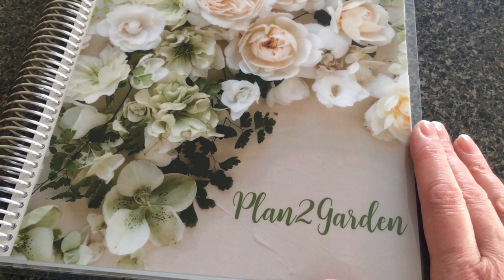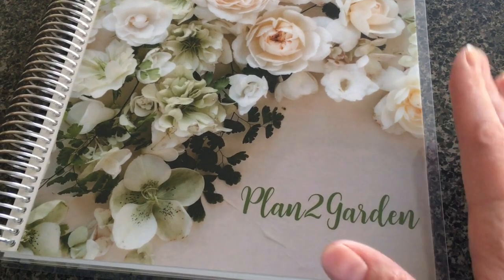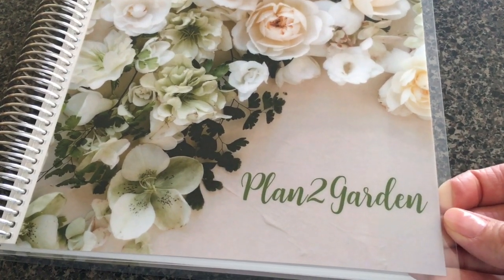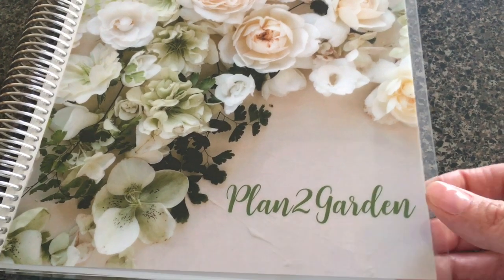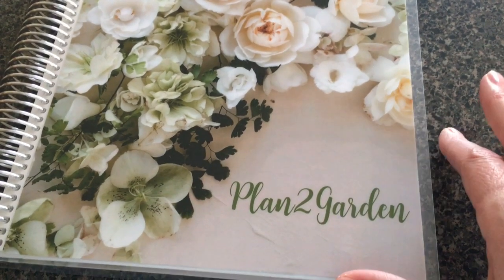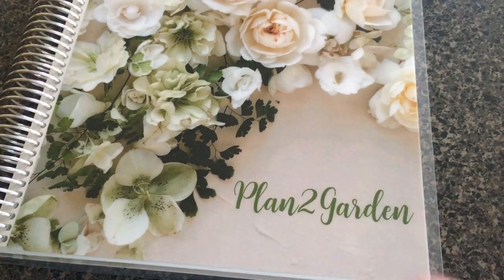So that is my goal here, and I'm really looking forward to watching this come to life and become something that I can use as a resource. So it's more like a cataloging resource planner. I went ahead and got the 8.5 by 11 Erin Condren Deluxe monthly planner in neutral. I really, really love the larger size. It is totally my jam.